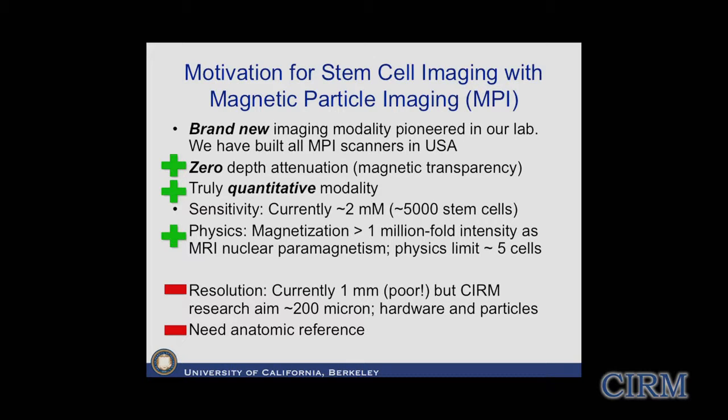Okay, so to summarize the stem cell application with MPI, we're working on a brand new imaging modality. It was really pioneered in our lab. The first experiments were done at Philips Corporation in Hamburg, Germany, and right now I think we're just a little bit ahead of them, but we're working in collaboration with all of the labs in magnetic particle imaging. There's only a few labs currently in the world working on this.